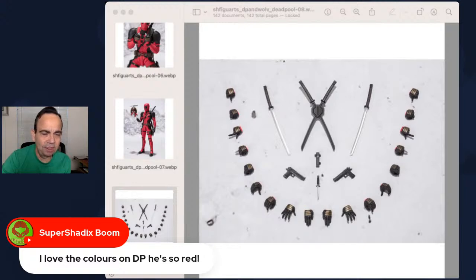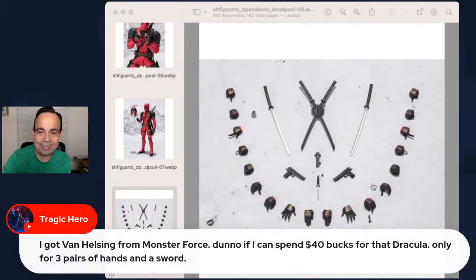Super Shaddix. I love the colors of Deadpool. He's so red. I know. And that was something that I noticed when I was watching the movie. I guess, really, if I'm honest, maybe I didn't notice it, but it made total sense when I was done watching the movie. I'm like, oh, yeah, duh. But the vibrancy of his costume compared to what it was in the previous two is insane. But yes, I love how red this thing is.